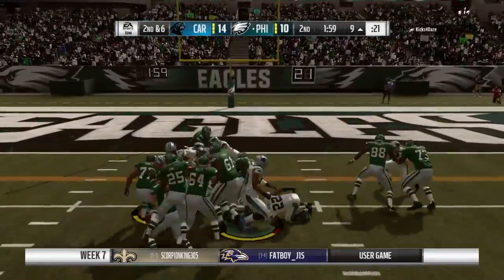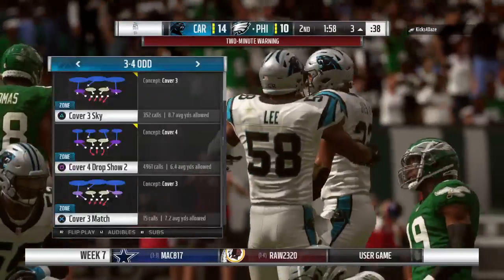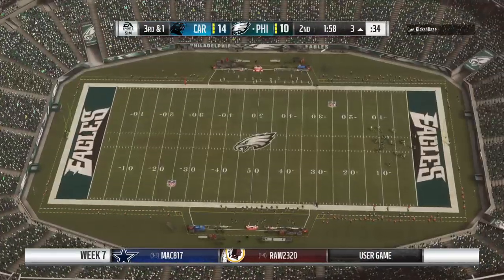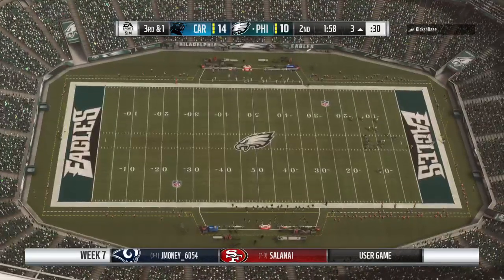And now he'll tuck it and run. And he maneuvers his way down to the 3-yard line. 1:58 to go in this first half of play. We'll come back to Philadelphia after this.